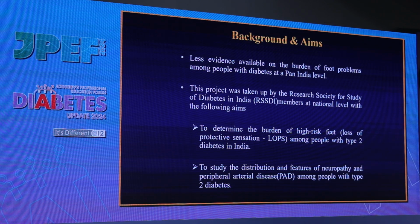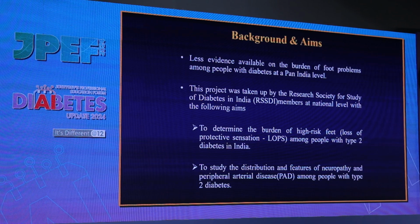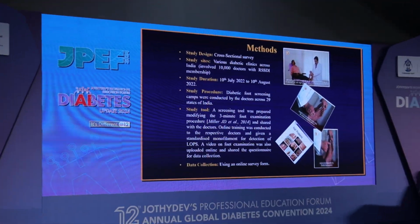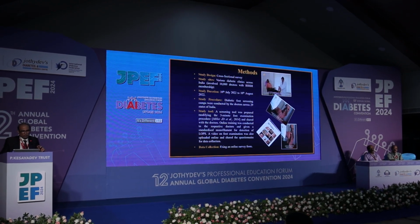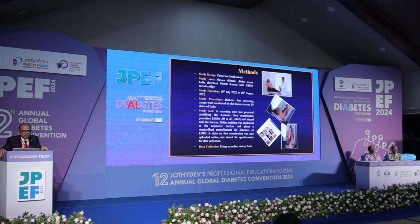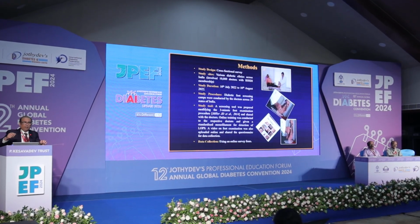So this was basically to look at the burden of foot problems in our country and determine the burden of high-risk feet, those with loss of protective sensation among people with type 2 diabetes, and to look at the distribution of neuropathy versus ischemic ulcers in our population. This was carried out within a 2-month period. Over 10,000 doctors from the membership of RSSDI participated in this campaign, and a 3-minute foot examination guideline was prepared.